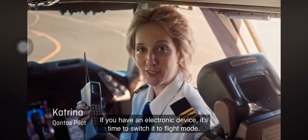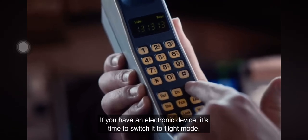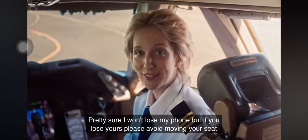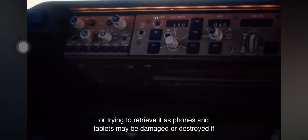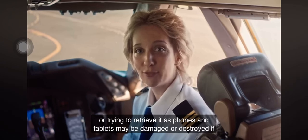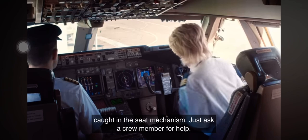If you have an electronic device, it's time to switch it to flight mode. I'm pretty sure I won't lose my phone, but if you lose yours, please avoid moving your seat or trying to retrieve it, as phones and tablets may be damaged or destroyed if caught in the seat mechanism. Just ask a crew member for help.